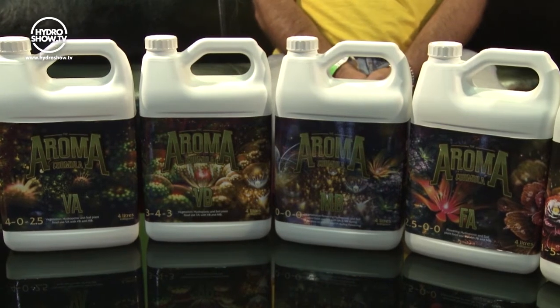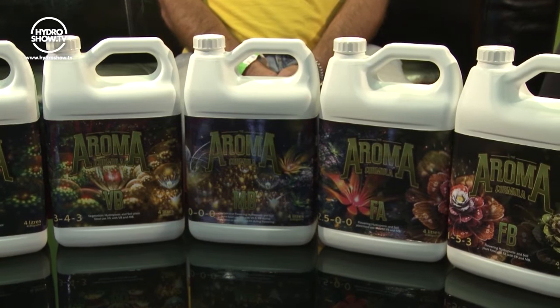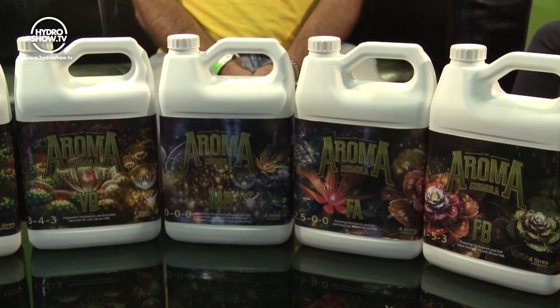At a certain point, you're going to want to back off altogether when you're ready for harvest, and you want to give the plants plain water or a product that we call the rinse solution to wash the mineral elements out of the plants. It's that simple. Just follow the guidelines, watch the colors, and you'll do very well with the formula.